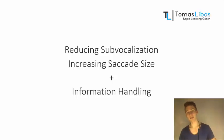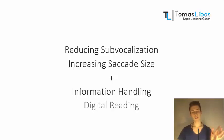Nonfiction is the most widely read genre, so it helps to learn how to actually have this 300-page book and look at it and find what's the most important for you without missing anything important, and extract it out of the book and remember it, and then hopefully act on it, do some cool stuff with that. So information handling. And another key area that I have found is digital reading and softwares to learn speed reading.